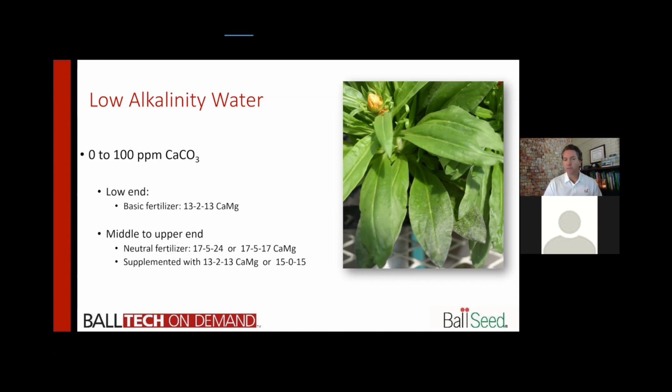And a lot of times folks like to use one of these neutral fertilizers and then supplement with something like the 13-2-13 or the 15-0-15. Now, 15-0-15 is one of the most basic fertilizers, meaning it could actually elevate your soil pH a fair amount. But notice I didn't recommend that up top because it's not a complete fertilizer. It doesn't have the phosphorus in there that you may need. But nonetheless, here are some of your fertilizer choices and strategies for low alkalinity water.